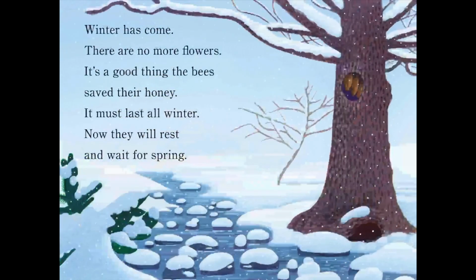Winter has come. There are no more flowers. It's a good thing the bees saved their honey. It must last all winter. Now they will rest and wait for spring.